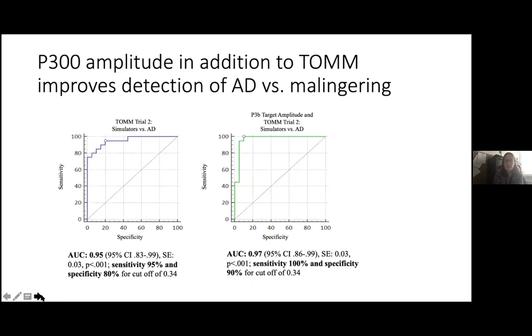So what does all this mean in terms of the utility of adding the P300 amplitude to traditional measures like the TOMM? Well, on the left, we can see a receiver operator characteristic curve analysis of the use of the TOMM trial 2 results alone to detect the simulators compared to the Alzheimer's population. A receiver operator characteristic curve can show that a technique is highly sensitive and specific if the curve goes all the way up to the top left corner, and the larger the area under the curve, the better. So a perfect curve would have an area under the curve of 1, which isn't really possible for any test, and be all the way up in the top left corner.